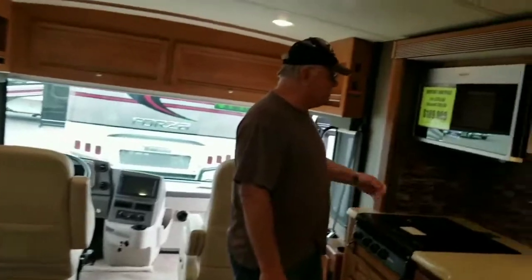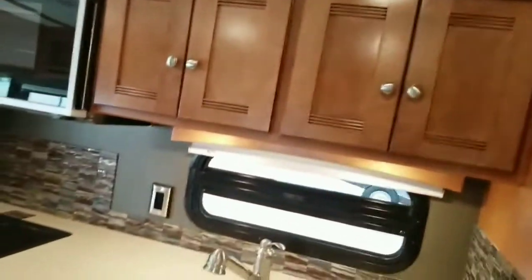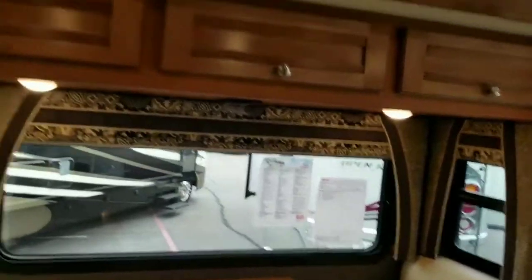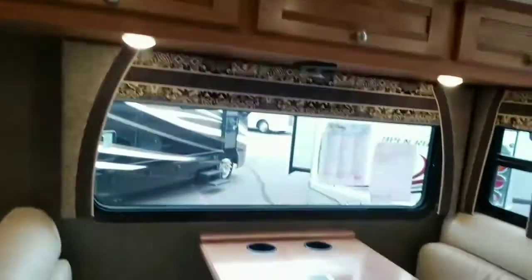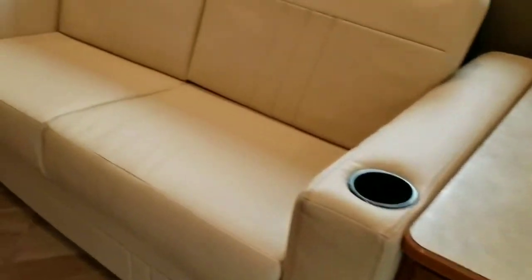I do like this one. I really do. Yeah, this is sweet. This is nice. Residential fridge. Very cool. The storage is amazing. There's more storage here than at your house, probably. Boy, they sure packed it in here. They got a room. Sweet.